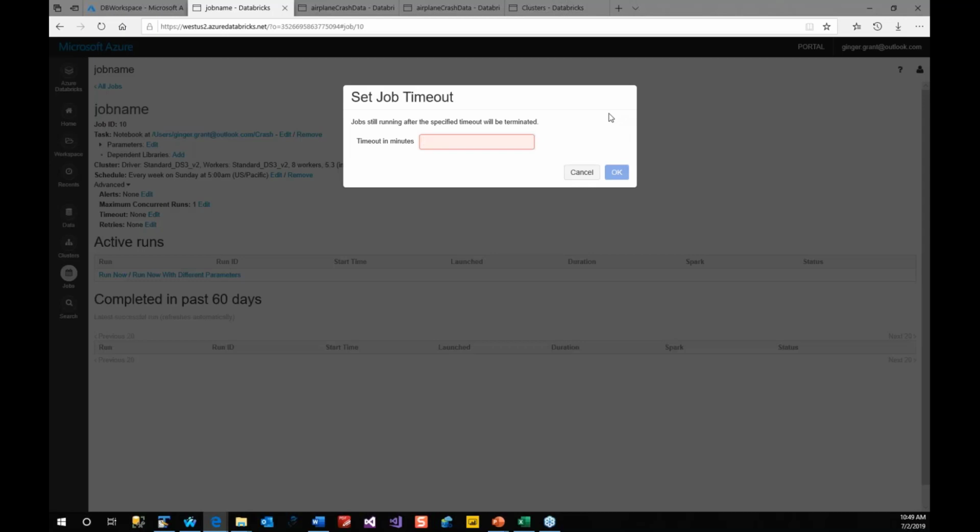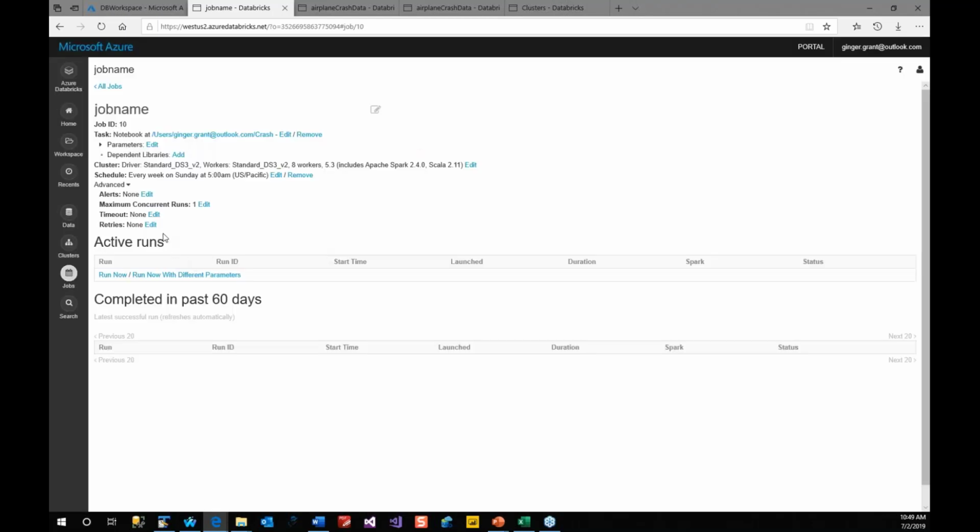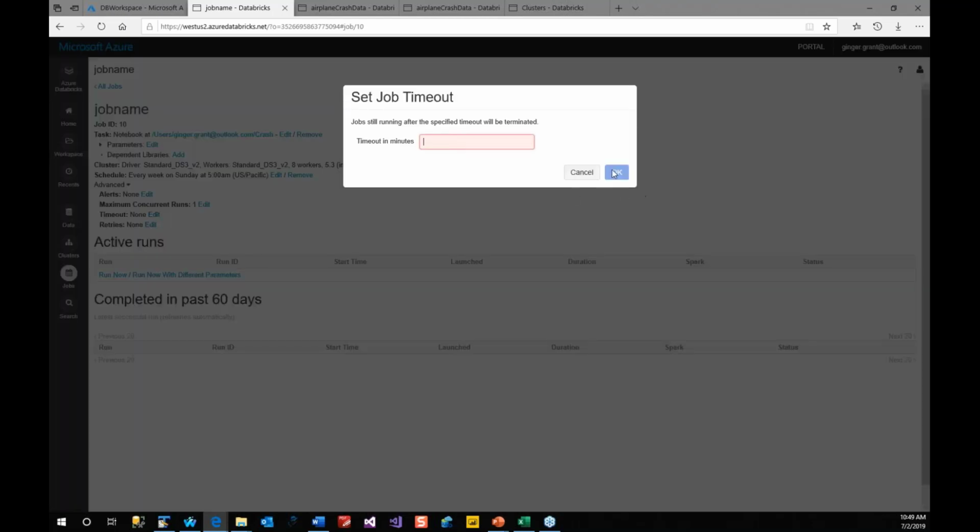Again, this is another great feature which will allow you to control your Azure cost, kind of a nice feature. Looking at timeout, oh, so I just did that.